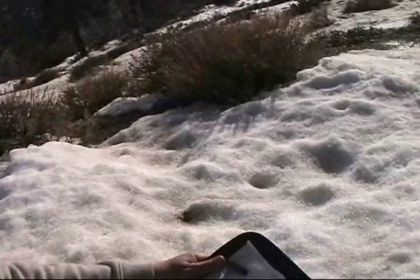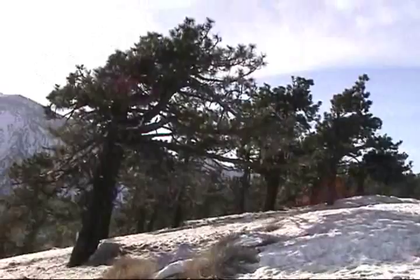You can see the snow on the ground. I suppose there was snow on the tree also a week ago, so I'm going to leave some white.